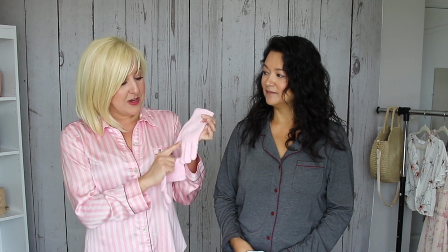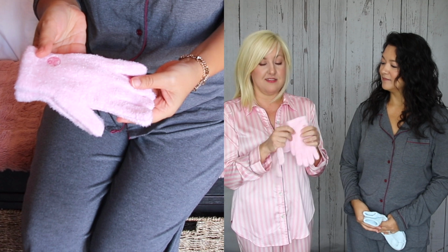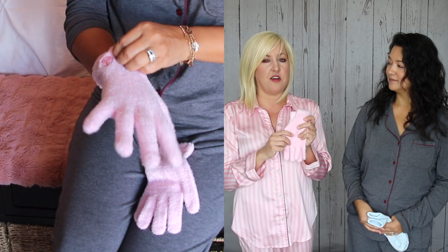Definitely check this out. So last but not least is a little something for the hands. I feel like the hands are one of those areas that often get neglected and can really show the signs of aging. So while you're sleeping, might as well take good care of them. We've got these aloe moisturizing gloves that you can actually put on. If you want a little extra, you can put some moisturizer on your hands first and put these on, but you don't even need to, because the gloves themselves are made to soothe the hands and moisturize them. They actually feel really soft and beautiful.